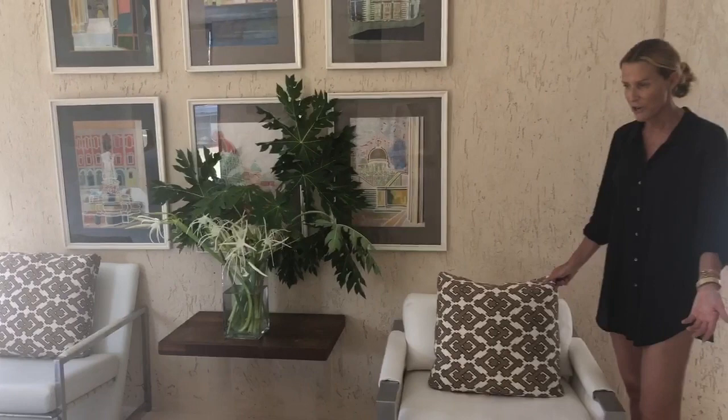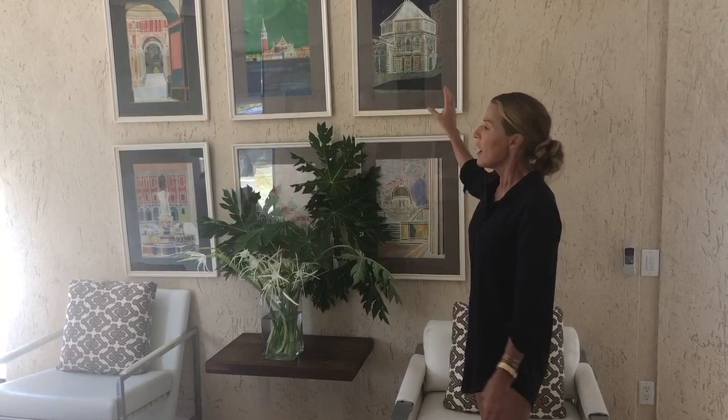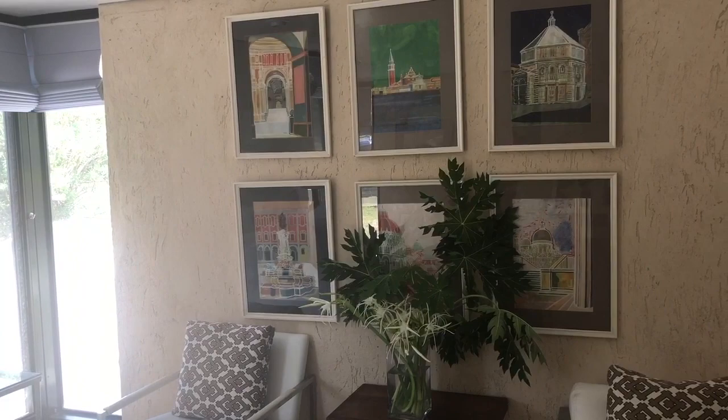My God, we've got Jonathan Adler, we've got John Robshaw, we've got Tom Shearer, we've got so many other influences in this room. But clearly the main point is David Hicks. And here on the walls are some of my father's very early work, just after he came out of art school. And I love the fact that he's been doing it with this white outline on everything. They're very, very interesting, those there. So I love the fact that they're in the house that he built.